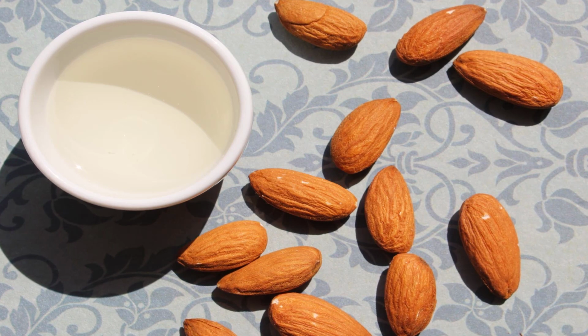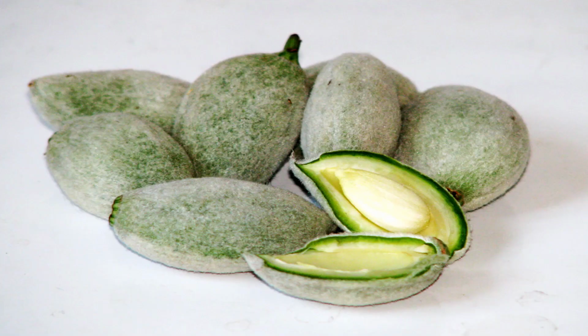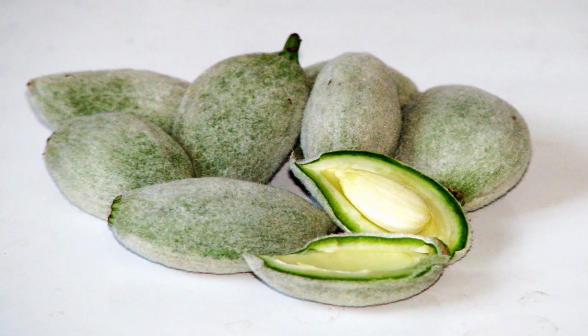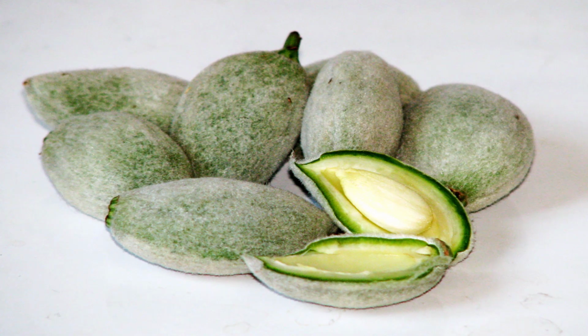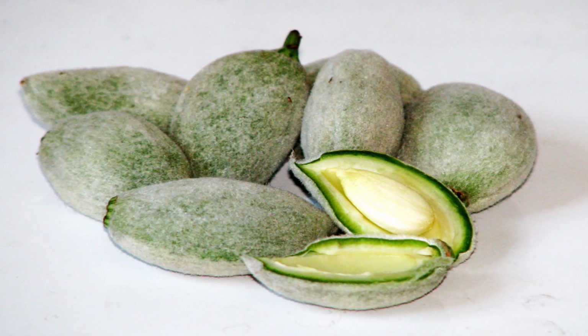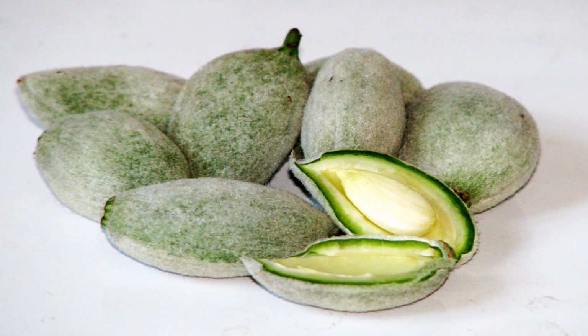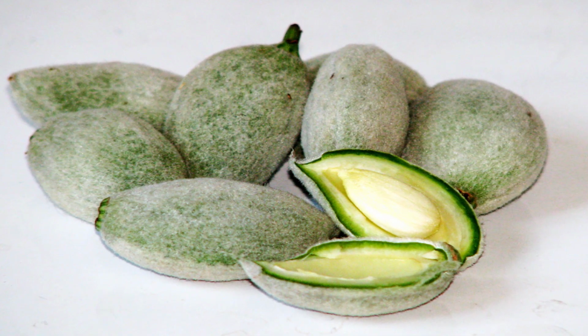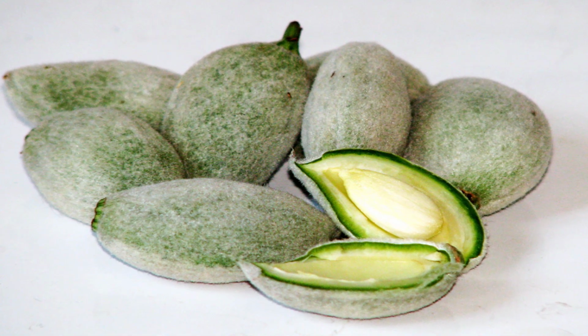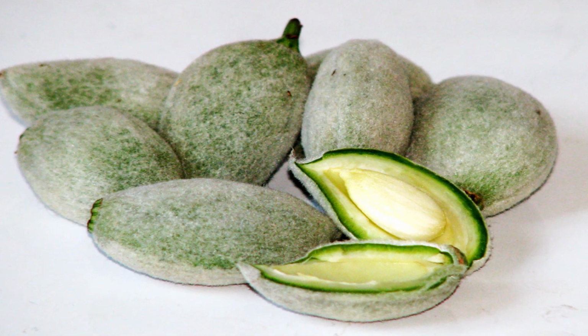They are also used in the preparation of desserts, ice creams, cakes, cookies, sweets, etc. Almond butter, almond milk, almond flour, and almond meal are other very nutritional products produced from them. Almond oil is used as a massage oil, hair oil, or a carrier oil in the pharmaceutical industry and in the production of aromatic oils.